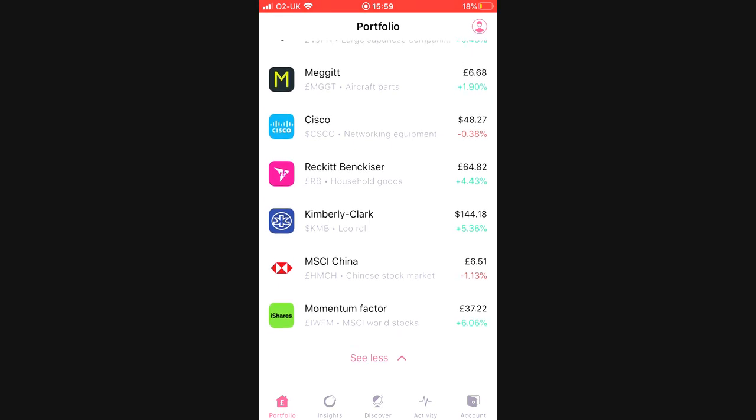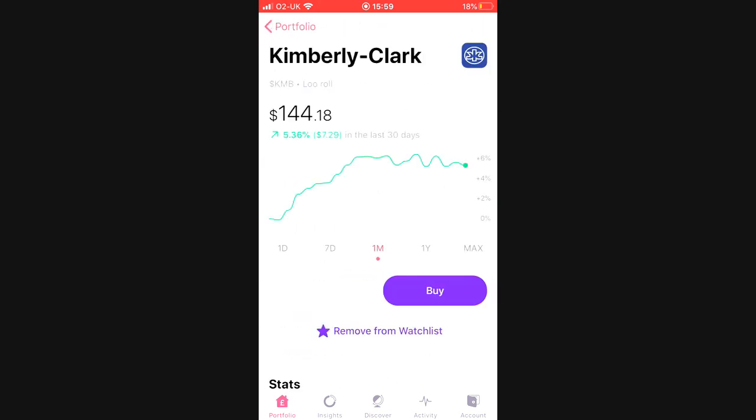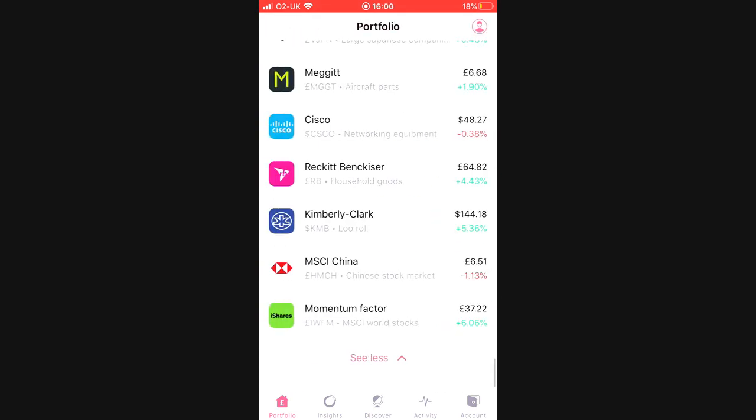And last but not least, at the bottom here we have Kimberly Clark, again a safer stock in terms of how long it's been around and paying a dividend. They've been doing particularly well lately, back up to almost an all-time high. Earnings strong, and guess what? Their products are going to be used if people have got coronavirus.